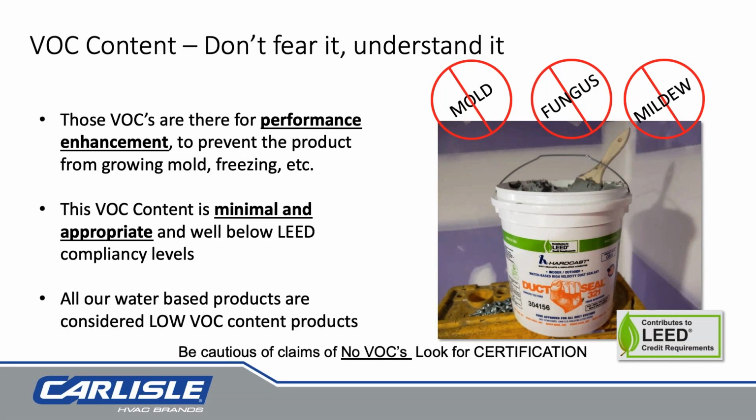We need limits there as we're looking at the long-term air quality within the living or working space. And typically when we talk about VOCs, there's a little concern about those. And there's really no need to be frightened of VOC content. I think once you understand it, the VOCs in the wet state, so as the product is in the pail, are there for very good reasons, such as to prevent the product from growing mold in the pail, protecting it from freezing, and a litany of other items.